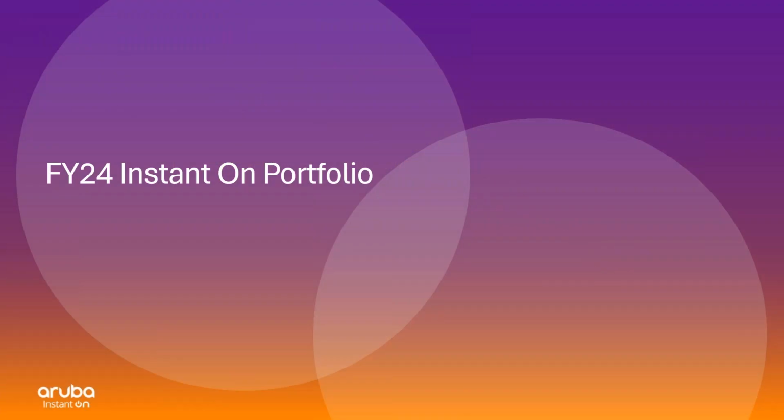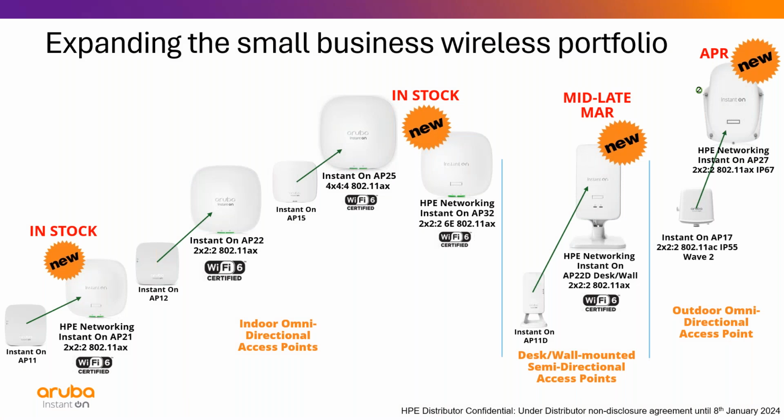All right, moving on to the portfolio. This is a high-level overview of what we have for the wireless portfolio. As you can see, we've got a couple of new products in the mix for this year. And with these new products, that essentially completes the Wi-Fi 6 portfolio of the wireless. You'll also notice that we do have Wi-Fi 5 options as well. We will continue to sell Wi-Fi 5 probably up until the end of this year.